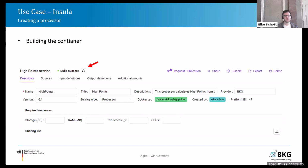When this is successful, we have the choice to request publication as well. This is a process where a processor being implemented, for example, by us, could be shared with other users of the platform, so work must not be done twice in this case. But this is an optional process that will also include a review by the Destination Earth team, or the Insula team in this case.